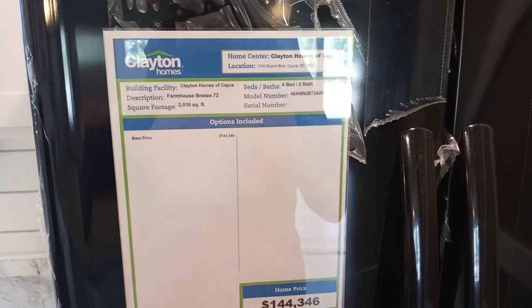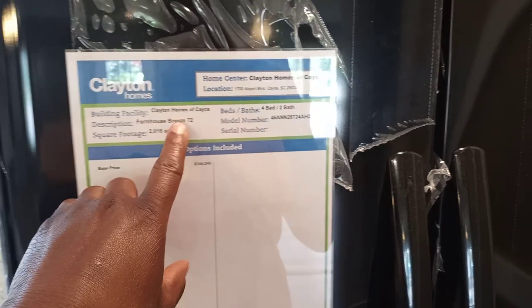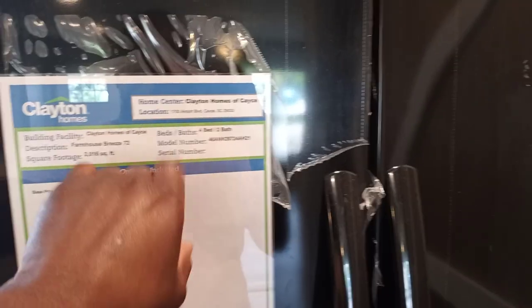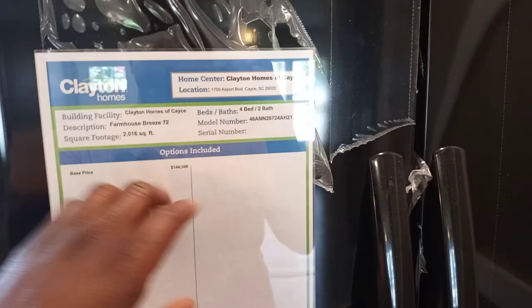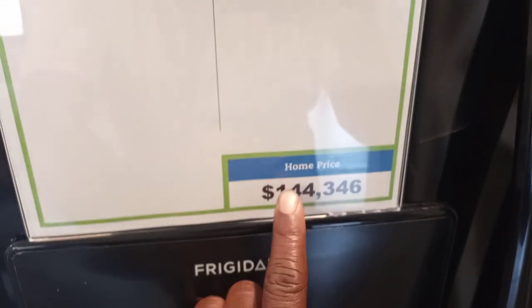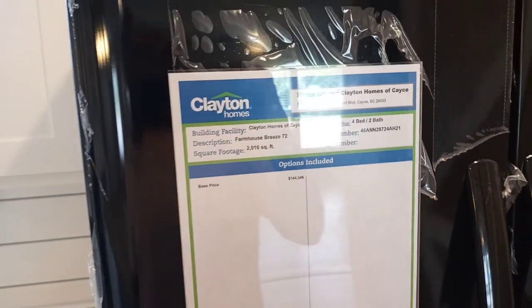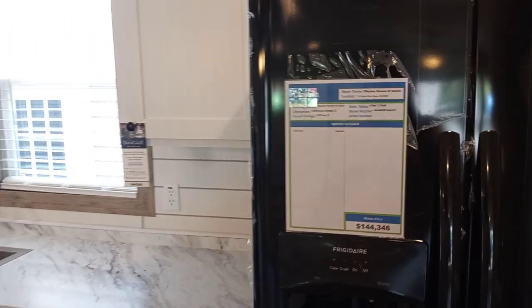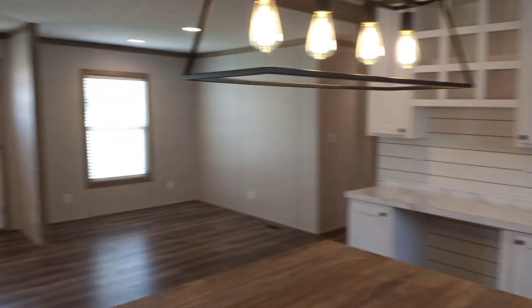Now let me give you guys the information on this particular home. Once again, we are at Clayton Home in Cayce, South Carolina. The name of this home, guys, is Farmhouse Breeze 72. Square footage is 2,016 square feet, which is pretty good, pretty decent. You got 4 bedrooms, 2 bath. That's the base price. So base price for this home is $144,346, guys. I will leave the information down below along with the contact information so you guys can contact them if you're interested in this particular home.